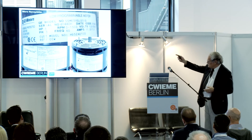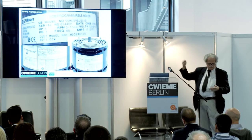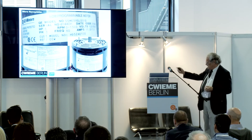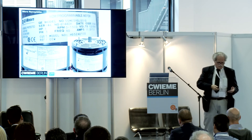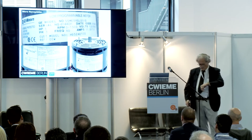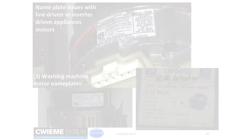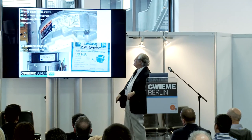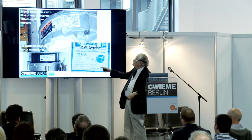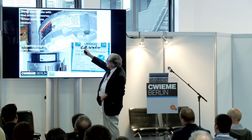So they have a different bunch of information on the nameplate for these motors, because usually the box of electronics is not attached to the motor like it is in a washing machine. So here's another example. Automatic washer, half horsepower. There's another one, auto washer. It seems like they all use auto washers.